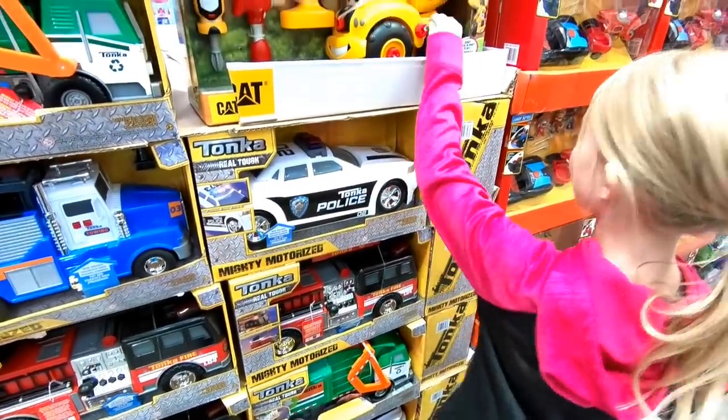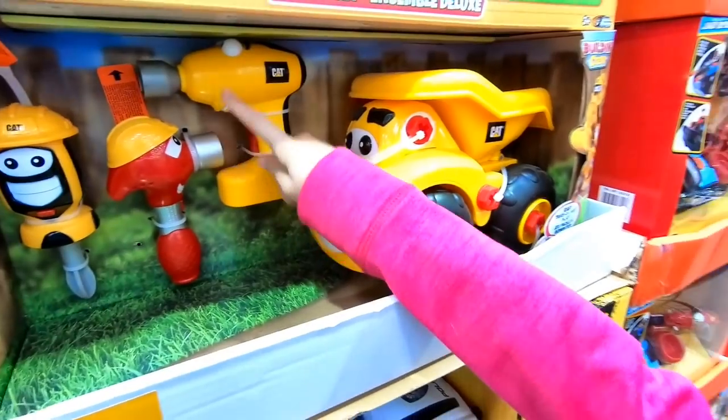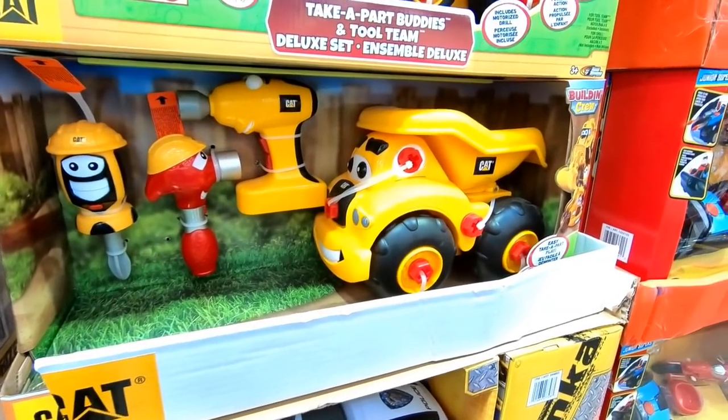Oh, and then you can unscrew these. Go. Oh, you can take that one apart, yeah. You think? And then there's some live hammer and a live screwdriver. And a live drill. Those are done very good.